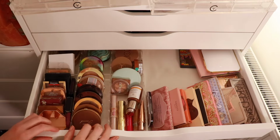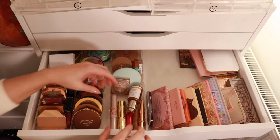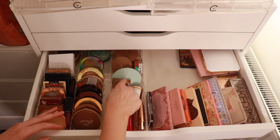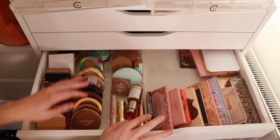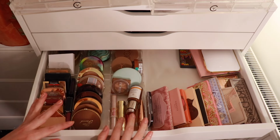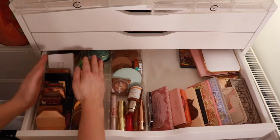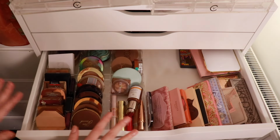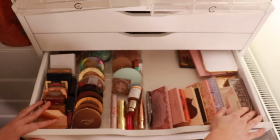Honestly, I feel really happy with this. This feels like one of the neater drawers. I've got my creams and liquids just here. A few cream products or putty-ish sort of products in here. And then liquids and creams right there. And then all powder products just here, some in the circular containers and some in square, just to keep it nice and uniform. And then all the palettes over here.